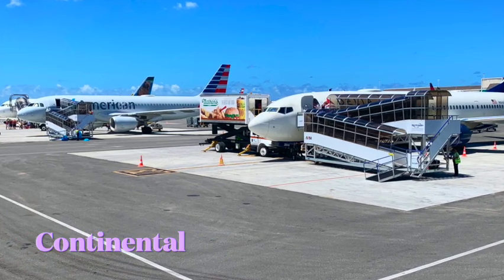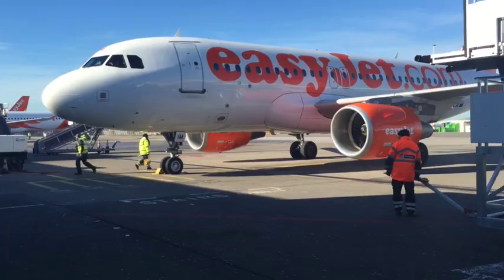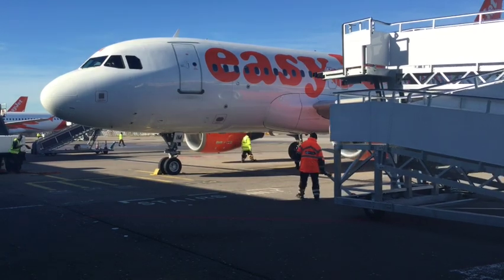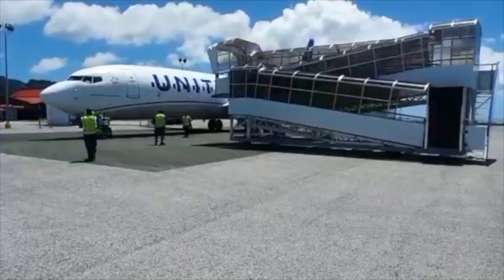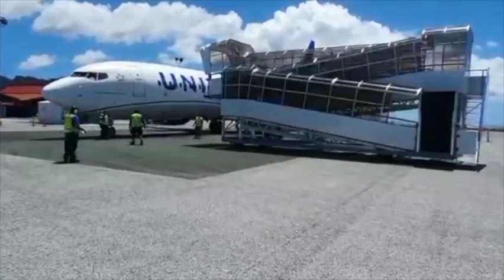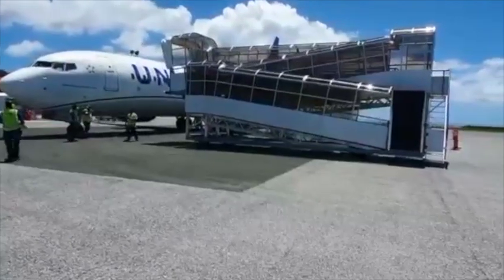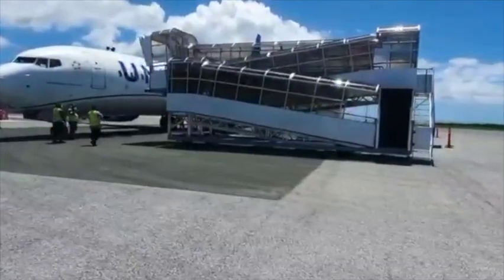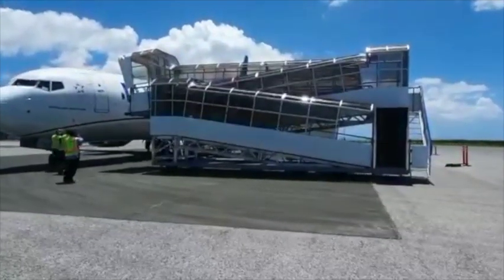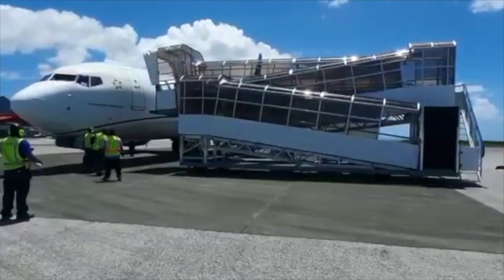Here is a brief insight into the Aviramp Continental, which operates on aircraft within the medium body range of Boeing 757 down to Embraer 175. Prior to the aircraft arriving, the main docking platform is pre-adjusted to suit the door sill height of the individual aircraft type. The standard Continental is powered by a small diesel engine, which in turn drives the hydraulic systems. This enables the unit to be moved easily by one person to the aircraft.